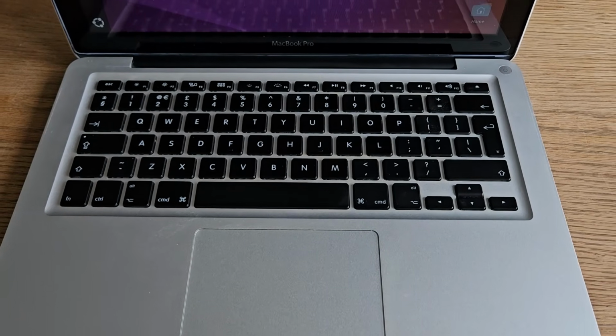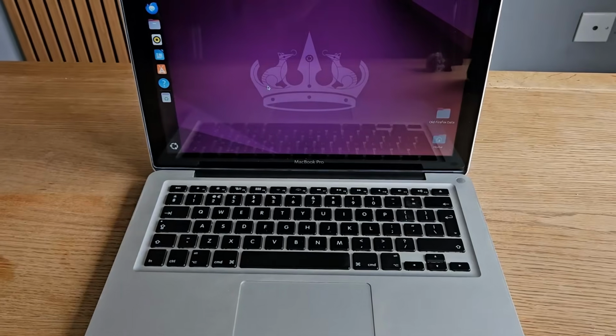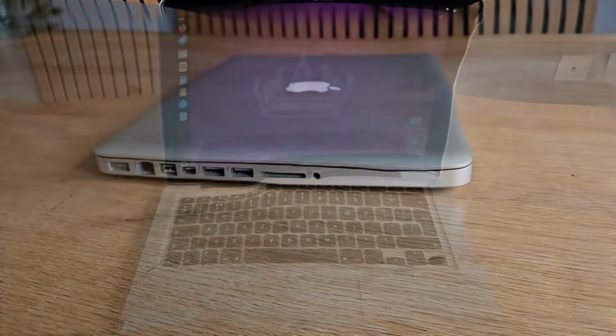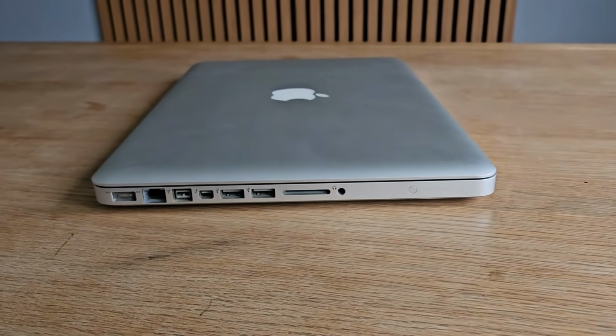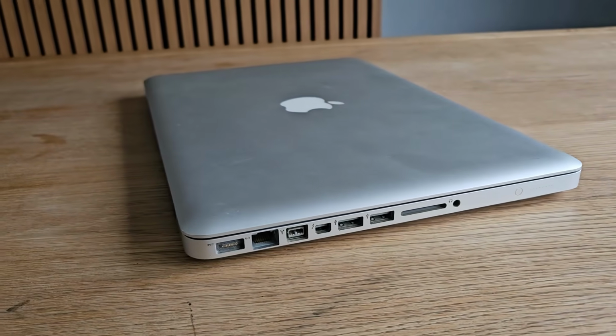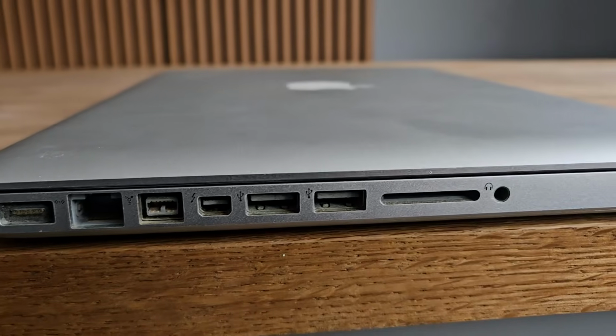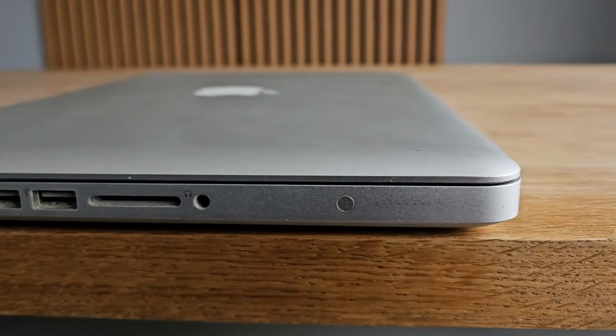Not pretending your old MacBook is suddenly a modern powerhouse, but showing you realistic, practical ways to keep it useful, keep it secure, and most importantly, keep it out of the e-waste stream. Because every laptop we save is one less that ends up in landfill. So let's talk about what we're actually working with here.